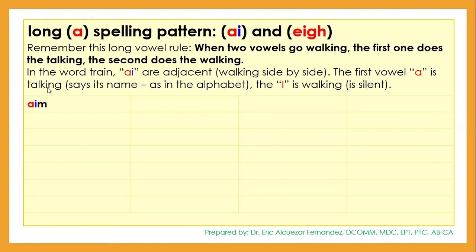Again, this one is aim, brain, chain, and drain. Can you read, Asil? Aim, brain, chain, drain. All right. Next: fail, gain, jail, mail.